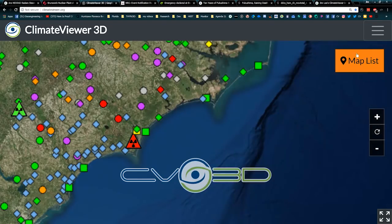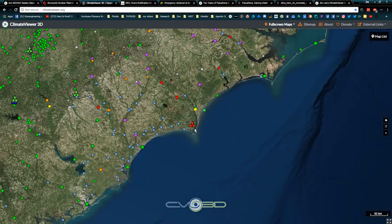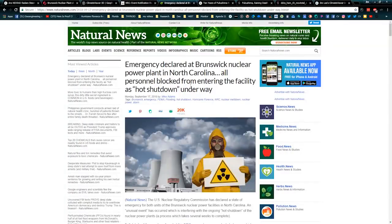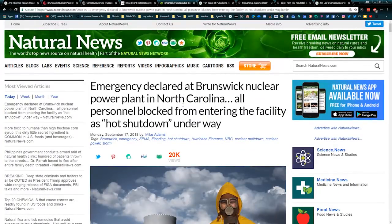Now, for those who remember the Fukushima Daiichi nuclear meltdown, what caused it was all of the water flowing into the inlets. They destroyed the inlets and the plant was unable to cool. The fact that the Brunswick nuclear power plant is in a hot shutdown means that they're running in emergency mode, trying to cool the nuclear rods as fast as possible. With staff not being able to access the plant, that could turn bad very quickly.